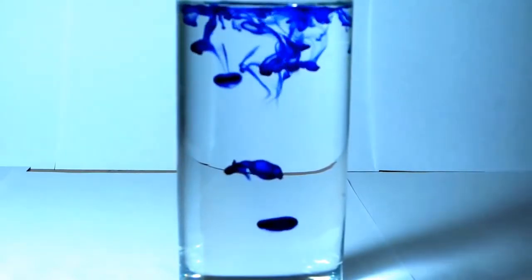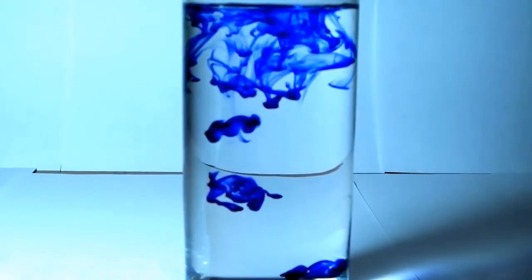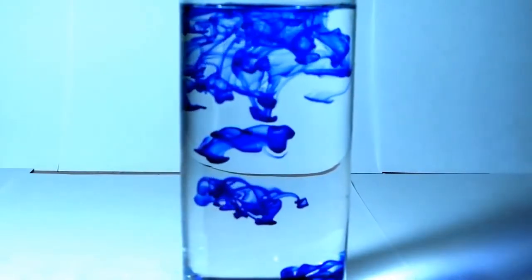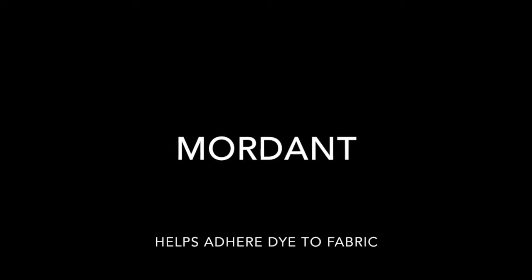A quality dye must be water soluble so it can be applied to fabric. Once applied, it must bond to the fabric and become insoluble in water, so it doesn't wash out. A mordant is a compound or molecule added to a dye to ensure the dye will attach to the fabric. Mordants are commonly metal ions.